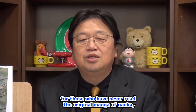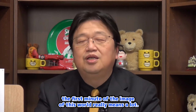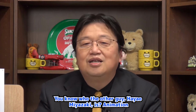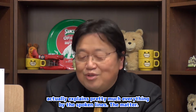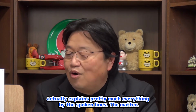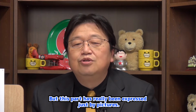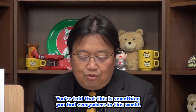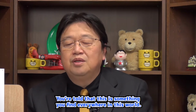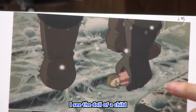For those who have never read the original manga of Nausicaä, the first minute of the image of this world really means a lot. Hayao Miyazaki's animation actually explains pretty much everything by the spoken lines. But this part has really been expressed just by pictures. You'll also hear the man's voice and realize that he is an old man. With an old man's voice, you're told that this is something you find everywhere in this world. It's just normal.